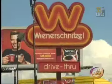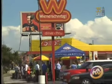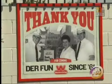We're here to officially celebrate the first Wiener Schnitzel in the entire world here in Wilmington, California, and also recognize John Gallardi, who is the entrepreneur who came here in Wilmington in 1961 and decided to open the first hot dog stand. John Gallardi was only 23 years old when he opened his first store, not long after working at Taco Tia, a restaurant owned by Glenn Bell Jr., creator of the Taco Bell restaurant chain.